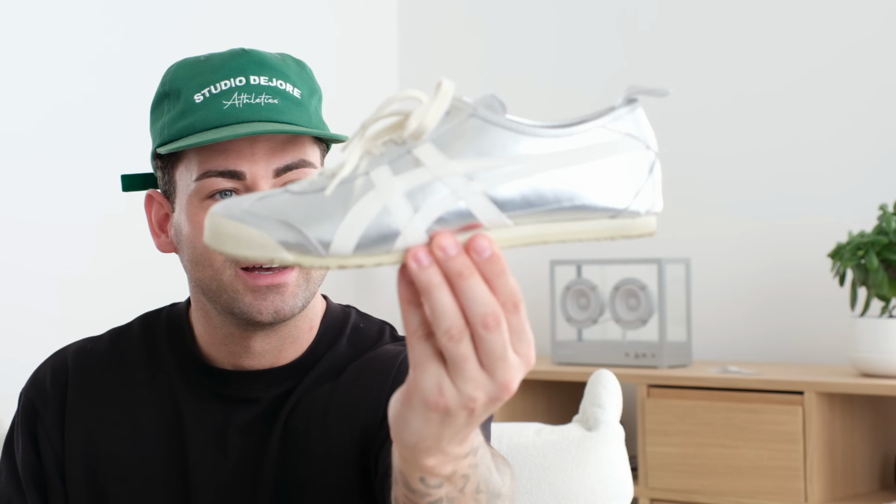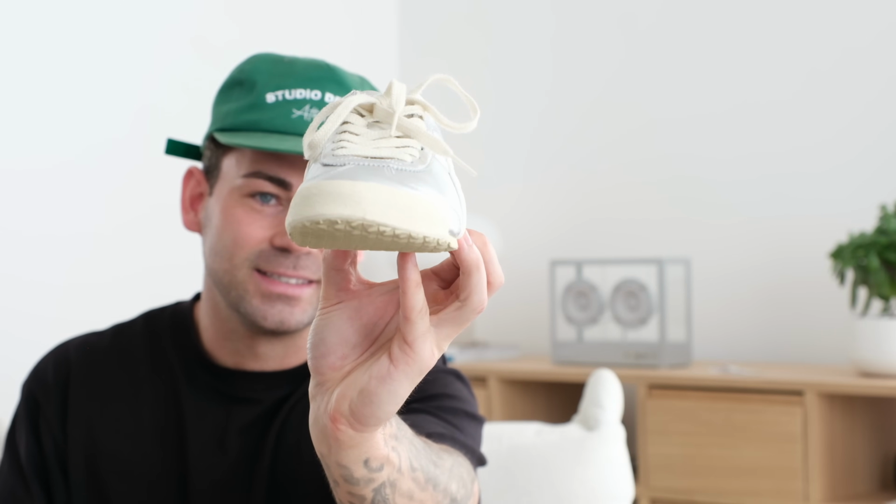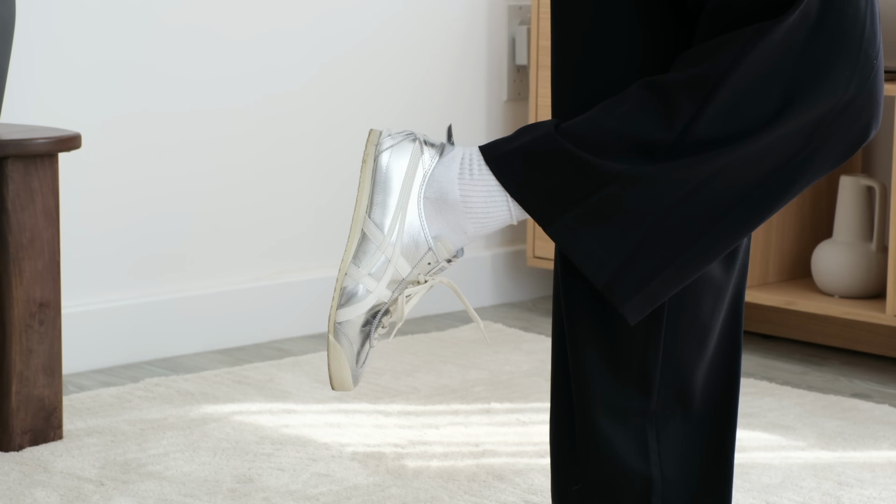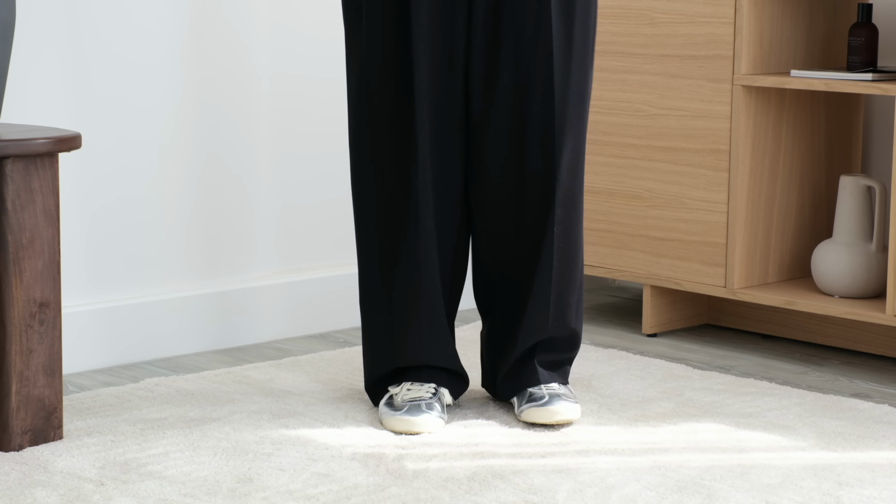Next, we're going into footwear, and these are the sneakers that I picked up at the start of today's vlog when I was shopping in London. So these are the Onitsuka Tiger Mexico 66s. Obviously, super out there colorway, the metallic silver, which is bang on trend at the minute. A lot of people are gravitating towards this color shoe.